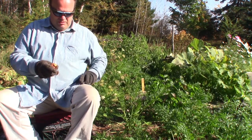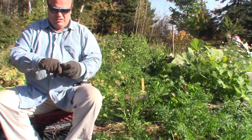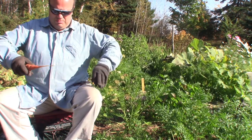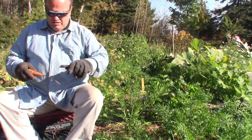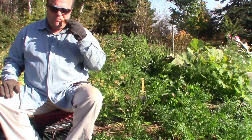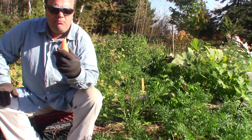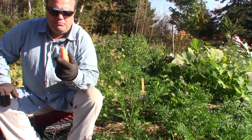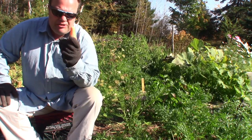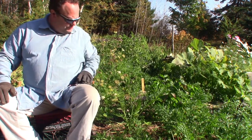I got the carrot peeler here, or vegetable peeler, whatever you want to call it. And we'll peel this and see what the quality is like. That part wasn't good. It's rather tasteless and turning woody.